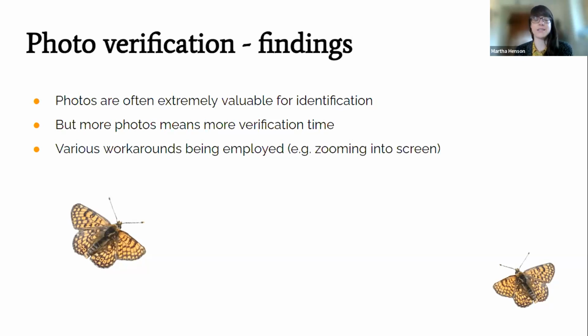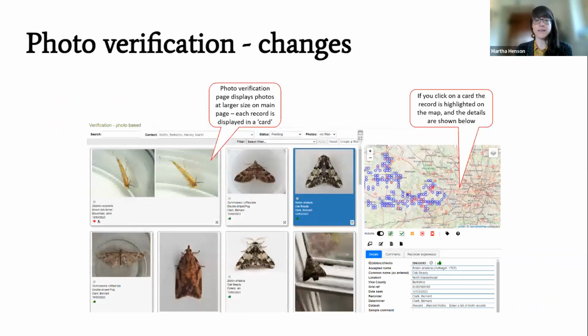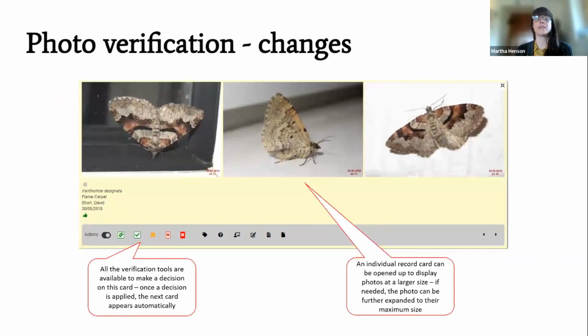That suggested that a new photo user interface, not replacing the current grid but that you can use additionally, would be valuable. And maybe just showing you this in action is a bit easier. On the main grid, there are now much bigger thumbnails, which might be enough for people to see from those slightly bigger images. But if you click through, it now functions more like a slideshow. You can move through and all the verification buttons are right there. And there are also keyboard shortcuts.